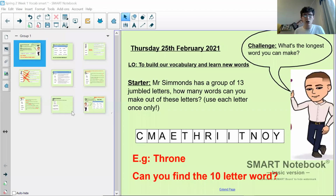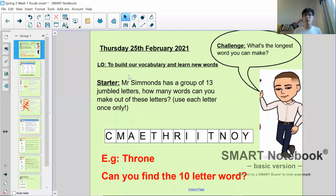Okay, as you can see, our learning objective today, as usual with vocab, is to build our vocabulary and learn new words. So your starter, as on the screen, is Mr. Simmons has a group of 13 jumbled letters. How many words can you make out of these letters? You can only use each letter once. And your challenge is, what is the longest word that you can find? I know for a fact that there's a 10-letter word in there. And I've put a little example of "throne" in there, as you can see. So give the screen a pause, have a go, and we'll move straight on.